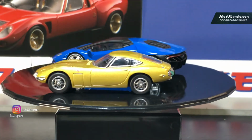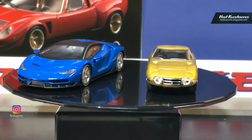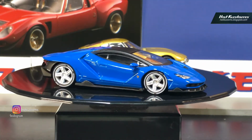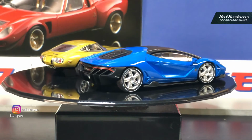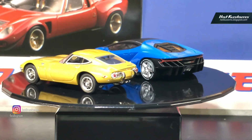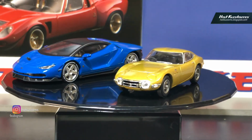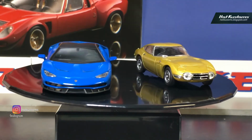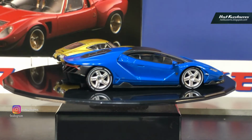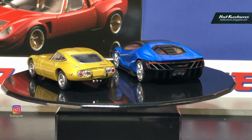This is the Toyota 2000 GT that I reviewed two or three days back. This is the Kyosho Japan Post Office stamp car. You can check out my other video for this. And in terms of the finishing, with my eyes, it is much better. One step up, maybe this is the A grade and this is the B grade. It's in a higher part than this. The paint quality and the finishing is much better, and the intricate details as well as the precision are much more detailed than this lottery car.